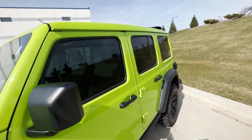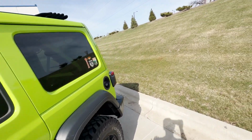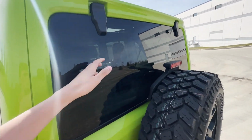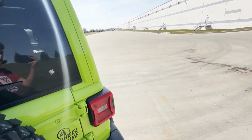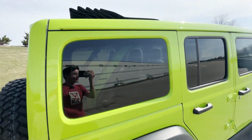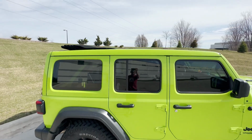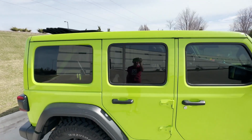Now, if you are really ambitious, this whole top does still come off. The only thing, though, in my opinion, that you're not getting with the full top-off experience is you still have the back window in. But it'd be a huge pain to take this whole thing off, and then you got to store this gigantic piece somewhere. So I think that I'm perfectly fine with just the sliding power top there.